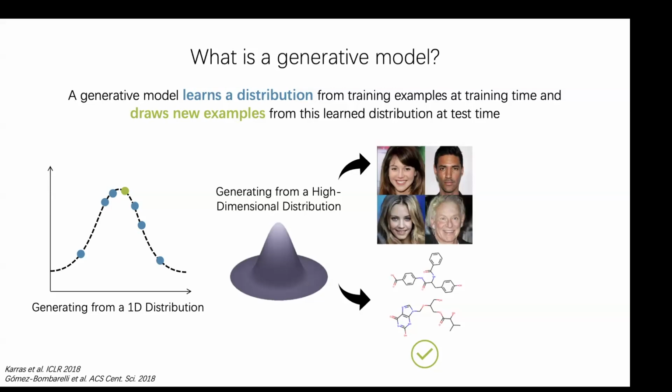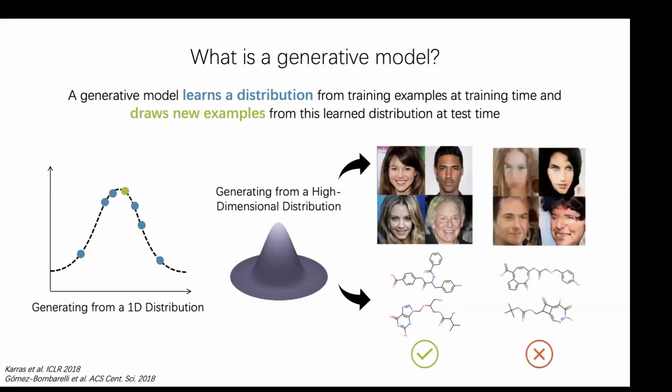Now, importantly, we're not going to just generate examples completely at random. If we do that, we wind up with something that maybe looks like this. If you read papers from that decade, you might see these really terrible examples of pictures and terrible examples of molecules. As a human with intuition, you know those pictures of faces are not good examples of faces, right? They fall off the distribution.